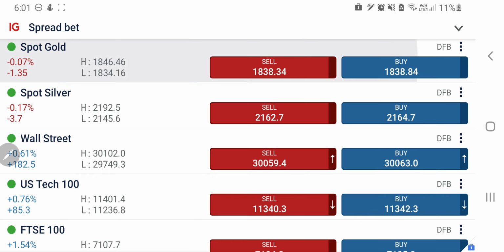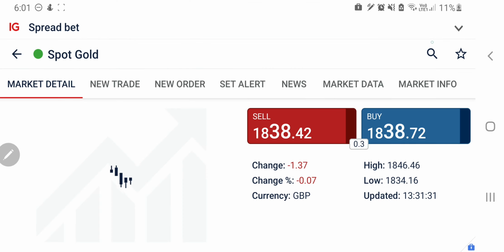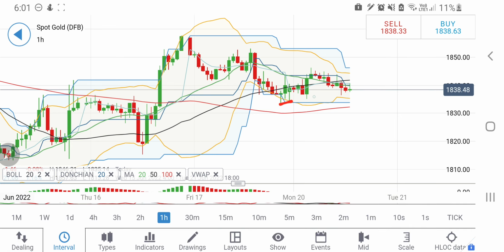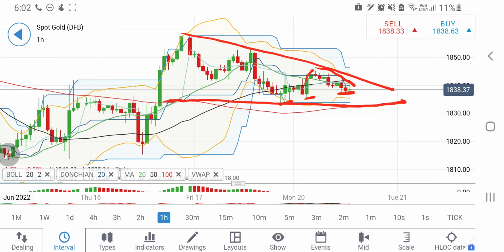Let's start the day with gold. Gold right now is trading at 1838. See one thing, it is creating higher lows on the early charts. Also a rise is being offset by a drop, so it is precisely trying to trade within this channel, which is not acting bullish, but a breakout can be expected.